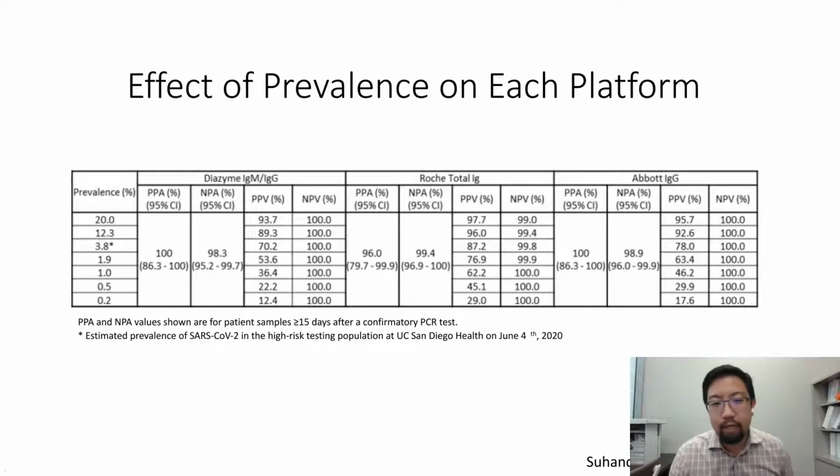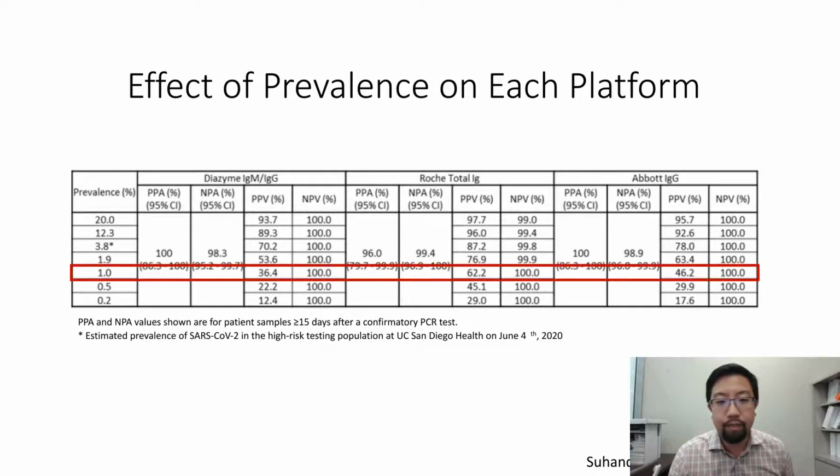So in this study, we looked at the individual performance and the positive predictive values that you would expect to see from each of these assays in a clinical setting. And again, much like we did previously, we saw really poor predictive values in using any of these assays, either Diazyme, Roche, or Abbott. Some are ranging from 30 to 60%, depending on the prevalence, depending on the assay, and at a 1% prevalence level.